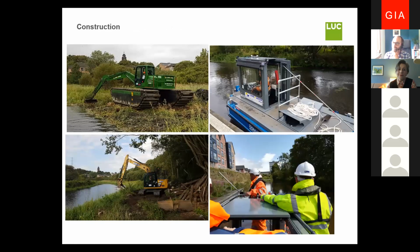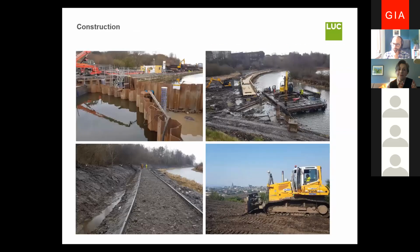Construction, always nice to have some images of some of the fun toys the contractor got out to play with. Really difficult site in terms of access, hence some of the slightly unusual bits of kit and plant that were used. And this is quite poignant because this was about March 2020. So this is the state of the site when we all went into lockdown 18 months ago.